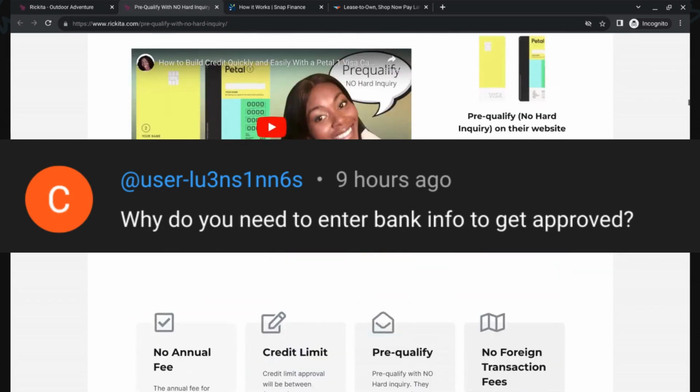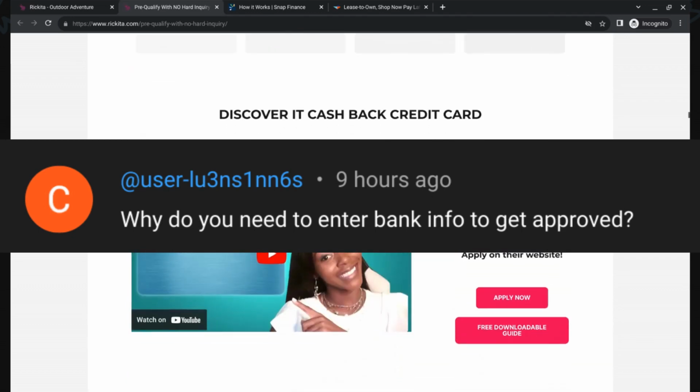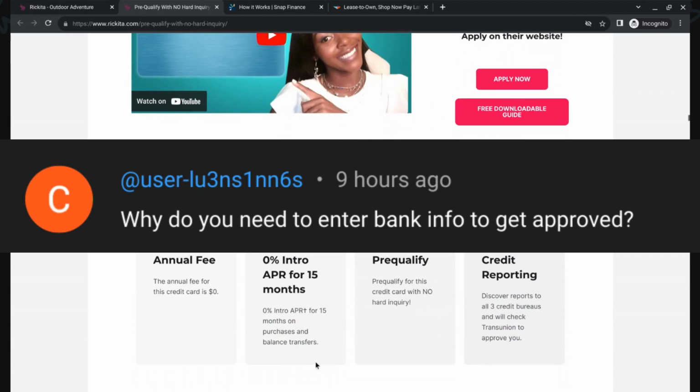You also got the Pedal One Visa, Pedal 2. You can check both of those out. The Discover It Cash Back, they also have a 0% APR for 15 months on purchases and balance transfers.